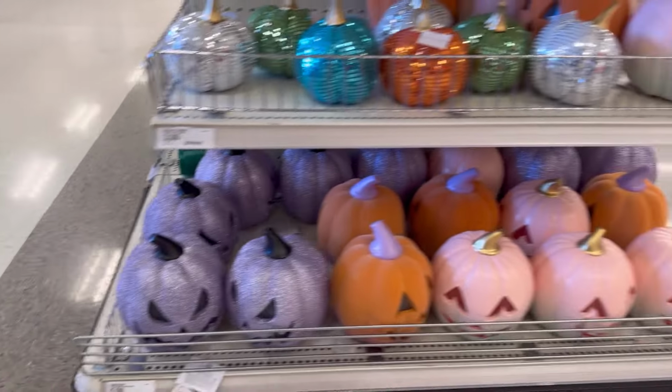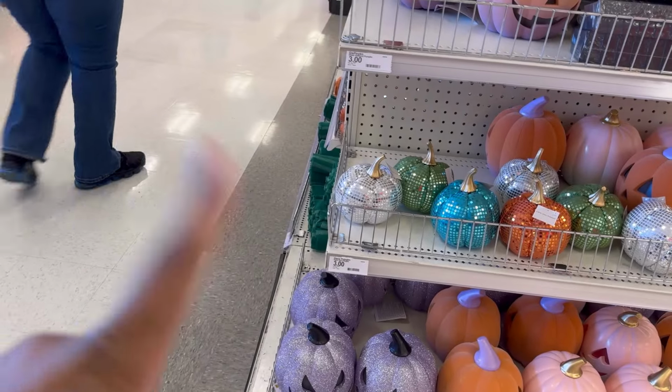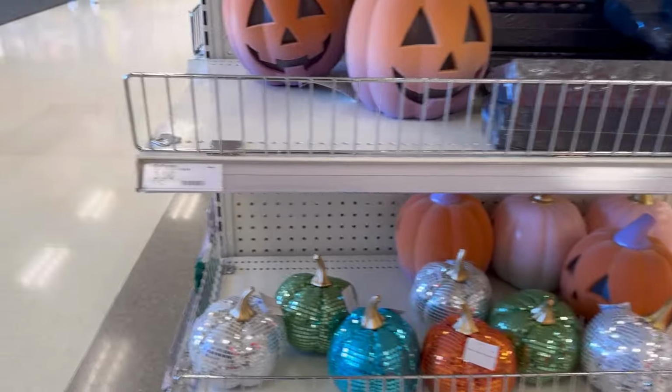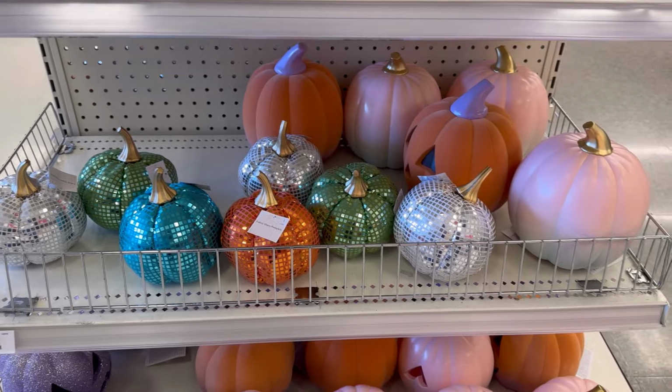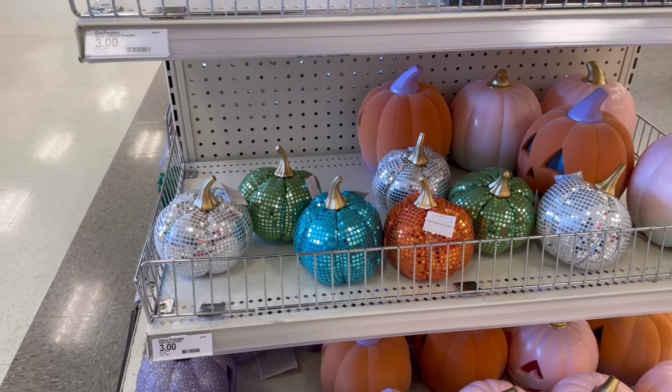Okay, y'all, look at the pumpkins. The cute little girly pumpkins. They have them in purple glitter, orange with a pink stem, pink with a gold stem. Then they got like disco ball. They have it in silver, green, blue, orange.